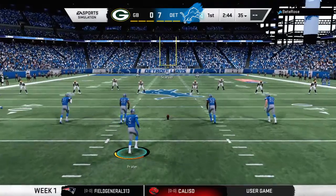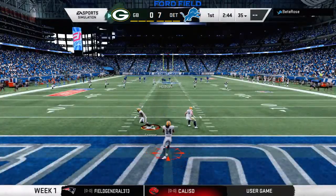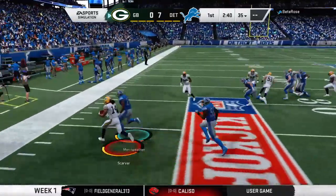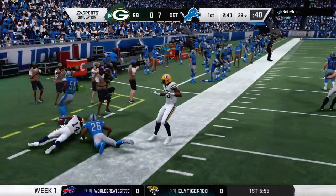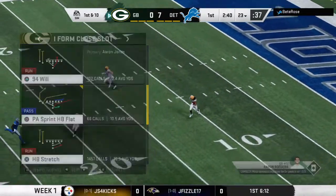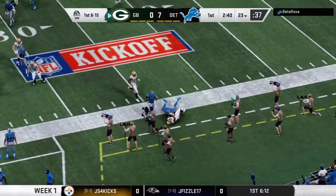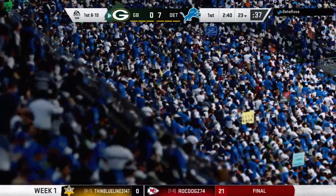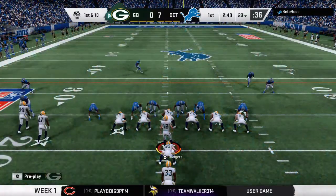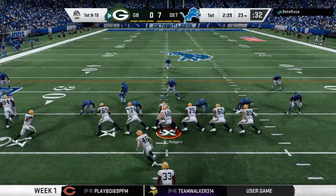After the touchdown, out is Prater to kick. This fielded a few yards into the end zone. At their own 23-yard line, the Packer offense ready to get their next drive underway. And on the first drive, 3 and out.